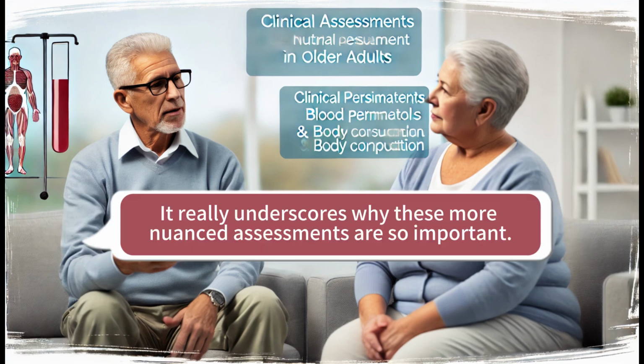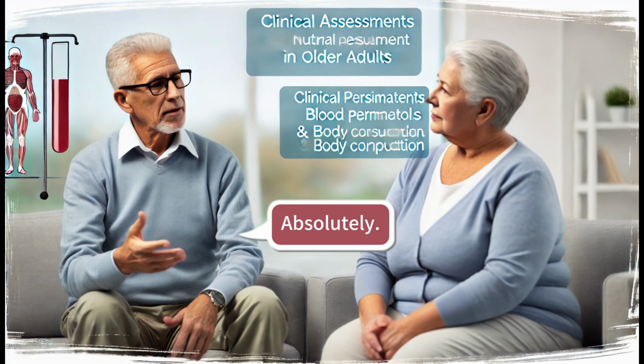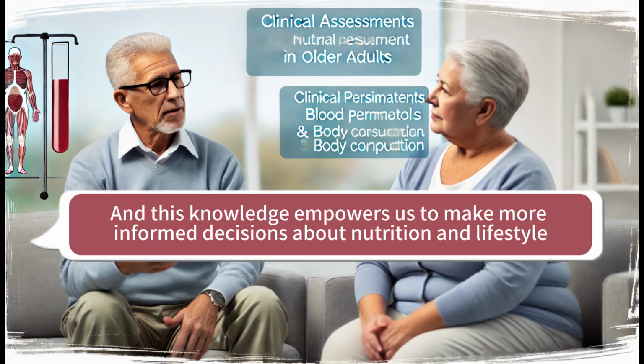It really underscores why these more nuanced assessments are so important. We can't just rely on what we see on the surface. Absolutely. We'll have to dig deeper. It's about looking beneath the surface and understanding those underlying changes that are happening within the body. And this knowledge empowers us to make more informed decisions about nutrition and lifestyle interventions.